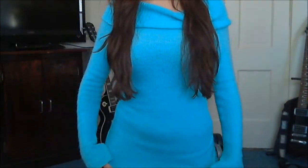And let me back up a little bit. It's really long. And then I'm just wearing a pair of black leggings and a tank top underneath this. Just a gray tank top from Aeropostale, and the leggings are from Forever 21. So that's all I'm wearing today, and I hope that this gives you something quick and simple to do, just for an everyday look.